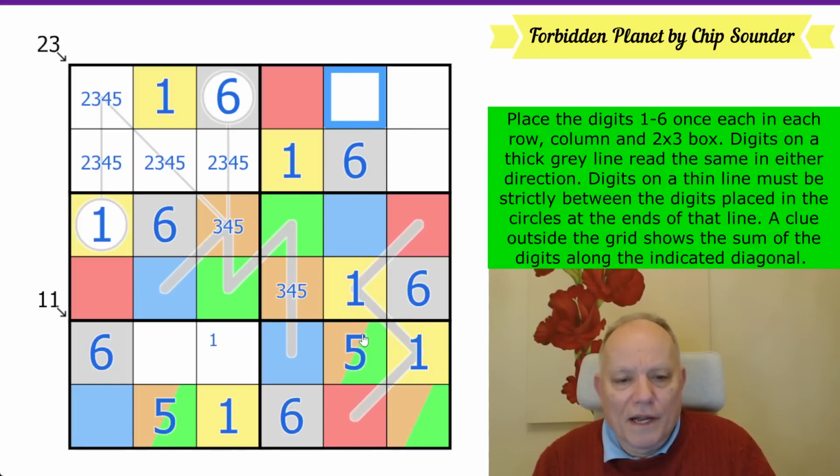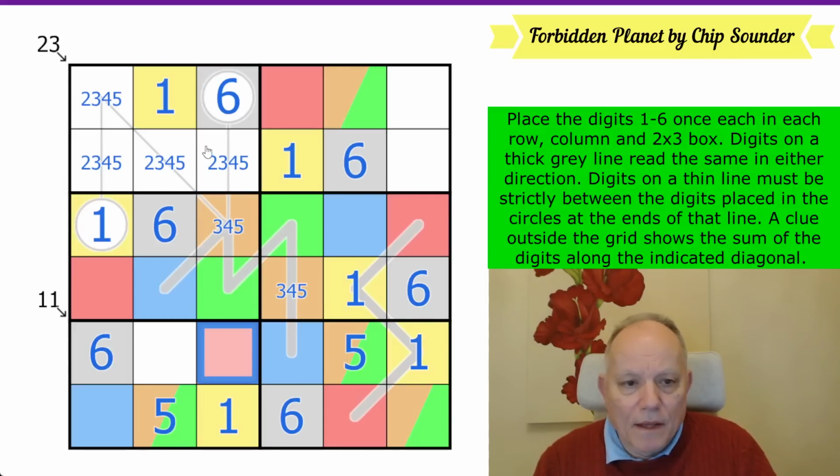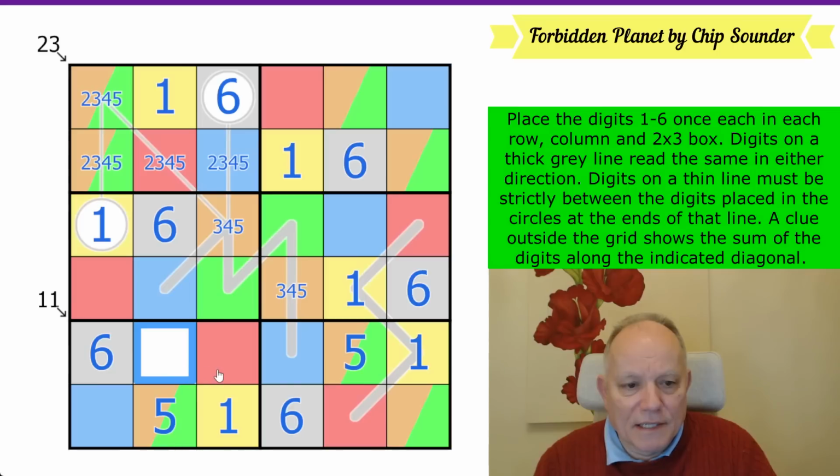In column 5, this last cell is also green or orange. In this column, we've got red and blue to place, and that can't be blue, so it's red, and that's blue. And that places blue in box 3, and this must be green or orange again. I'm going to finish the colouring, I think, with a whole bunch of green or orange left over. Yeah, I am. That's a red, and this is not grey, green or orange again.